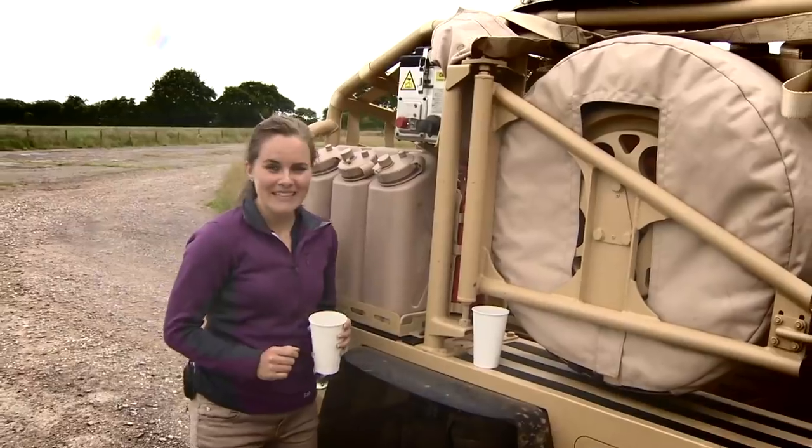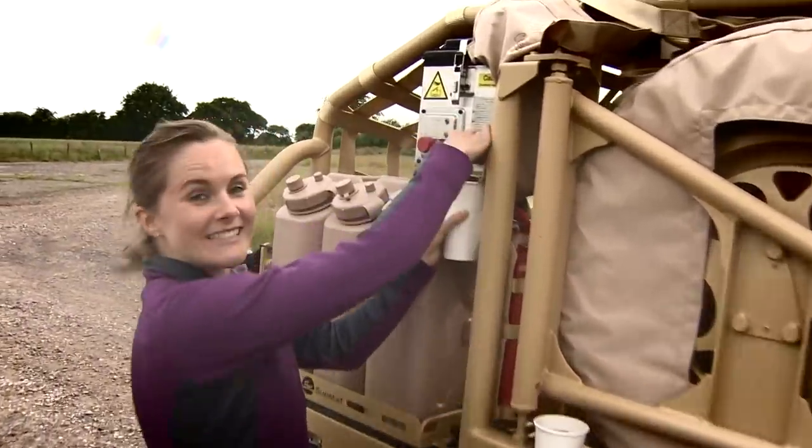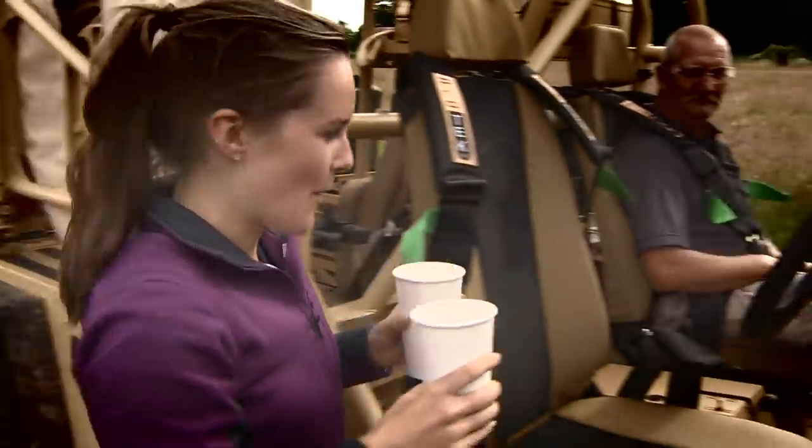And after a busy day driving around the LRV 400, need a cup of tea. And this handy boiling unit helps. How'd you take your tea, Nige? That please, Becky. Perfect. And there's even a handy cup holder. Cheers. Cheers.